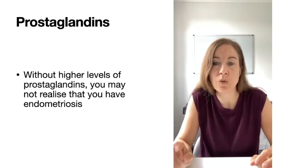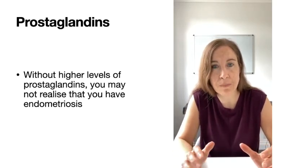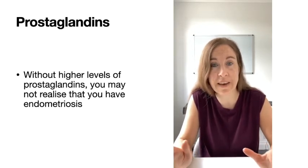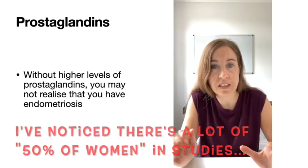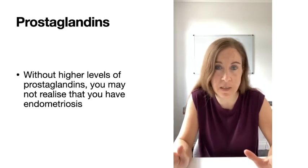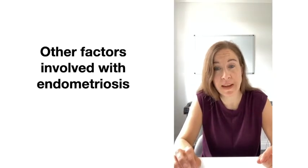However, studies also show that a lot of women are actually asymptomatic. So obviously this level of prostaglandins may not be elevated in some women who have endometriosis yet have no symptoms. In fact, 50% of women who go for fertility treatment are actually found to have endometriosis and don't even realise because they're completely asymptomatic. So this partially explains the pain side.